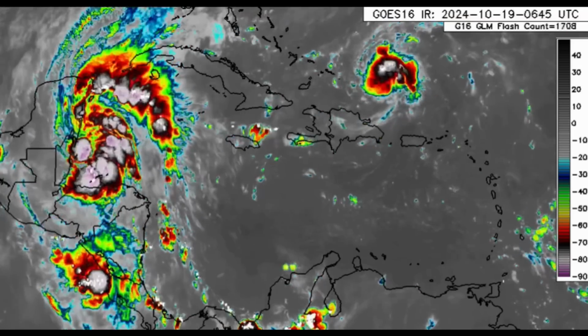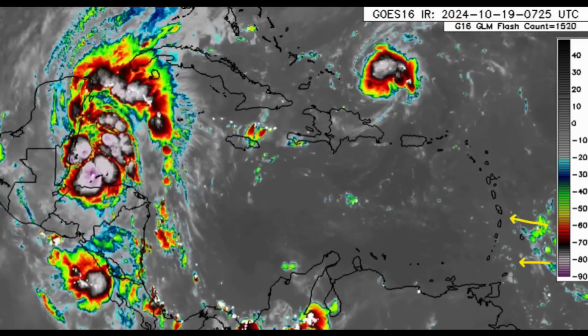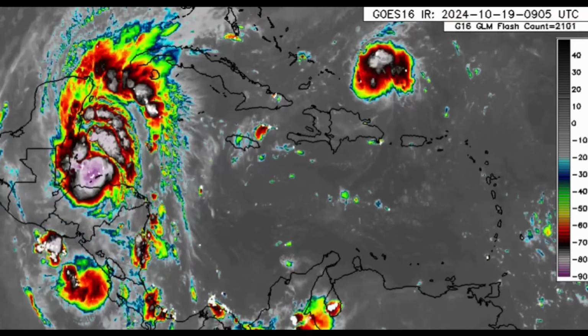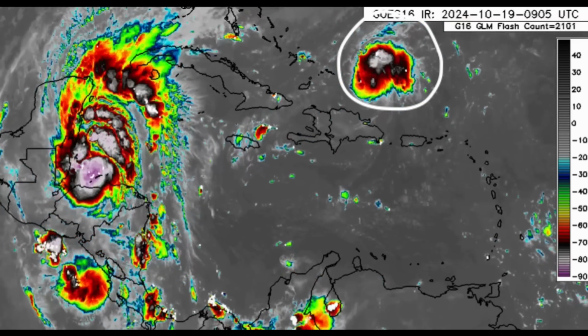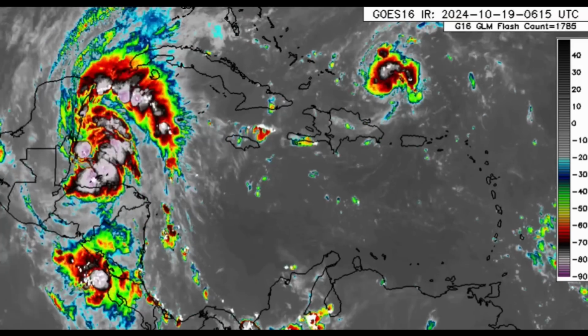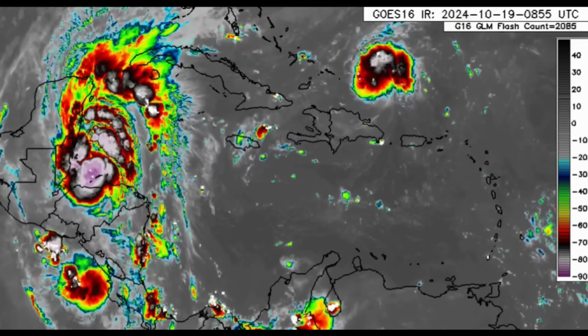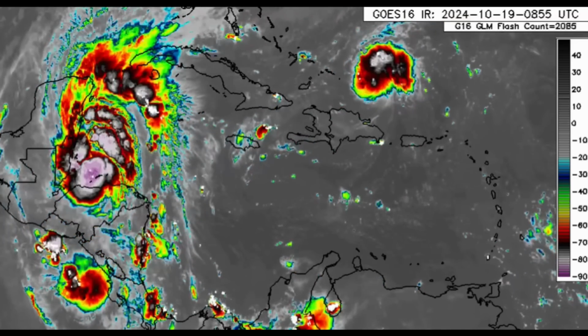Elsewhere in the Caribbean, though, we can see some scattered showers coming in from the east for the Lesser Antilles, more so the Windward Islands. And just to the northeast of the Dominican Republic, we've got Invest 94L. And the formation chances actually bumped up a little bit for that system. So it went down all the way to 10%, and it has increased. So we'll be looking at that as well in this video.